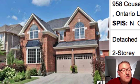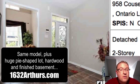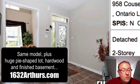It's a Melville model, so it's close to, like, it's kind of 2,800 square feet. We've got a model just like this with hardwood floors and with a huge pie-shaped lot. It's at 1632arthurs.com. And so great layout in this one.